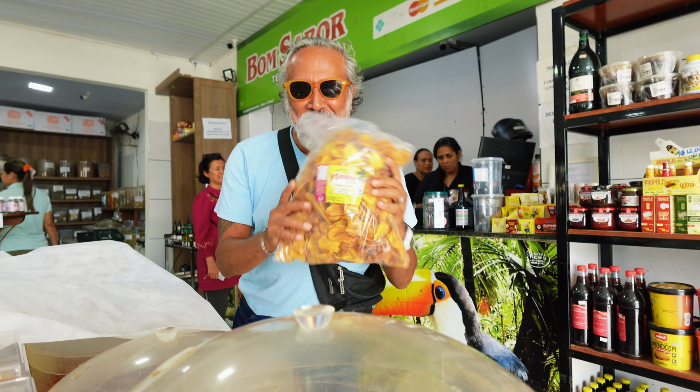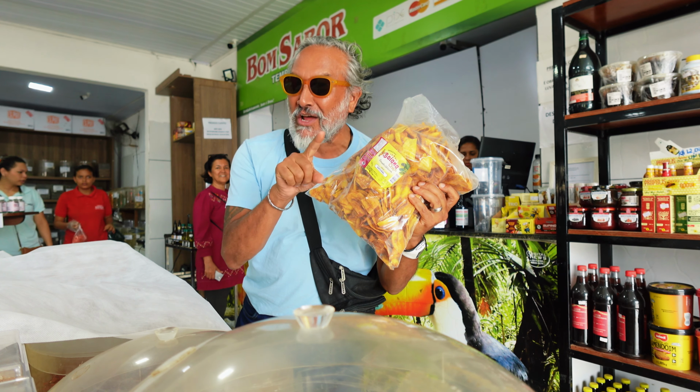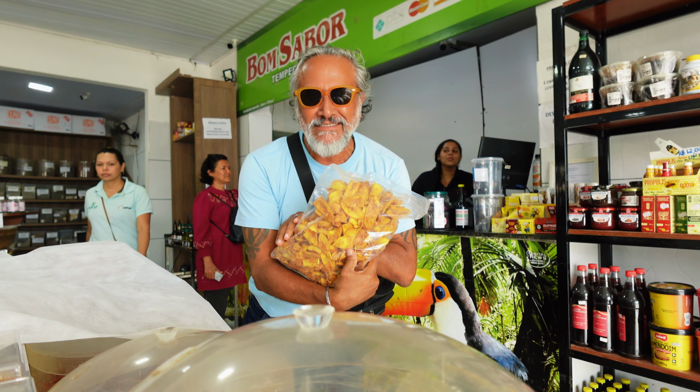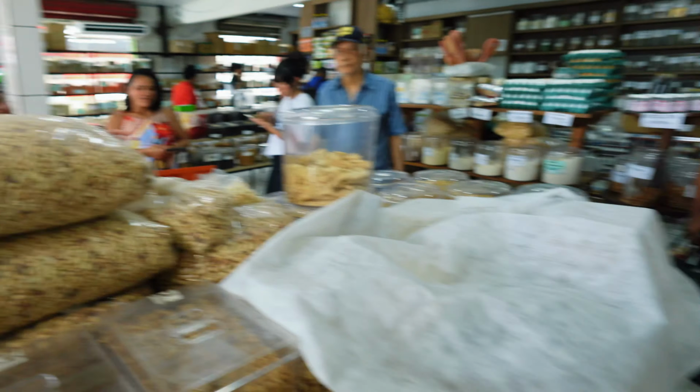This is my favorite. I cannot wait to put my mouth around some of these chips. All natural, without sugar, without salt. Really good for you. The perfect snack. Sim, eu provou? Ah, sim. Obrigado. Por nada. Well, you have to try it, right?